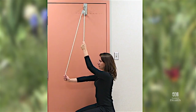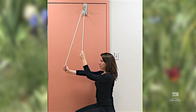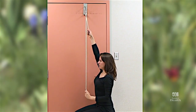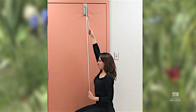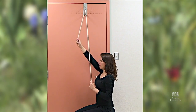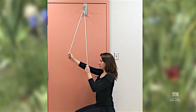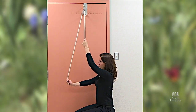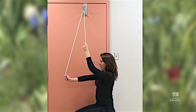The next exercise is an overhead stretch using a pulley with a rope. It can be used with a very well secured coat hook on a wall or a banister rail if you're sitting below the stair. Hold the rope in each hand and your arms should be out straight. Slowly pull down on the rope on the hand that is not affected to raise up the affected side. Again, keeping the elbow straight.